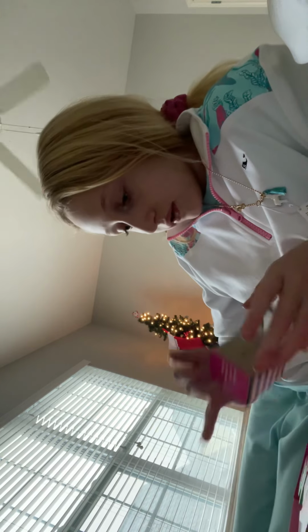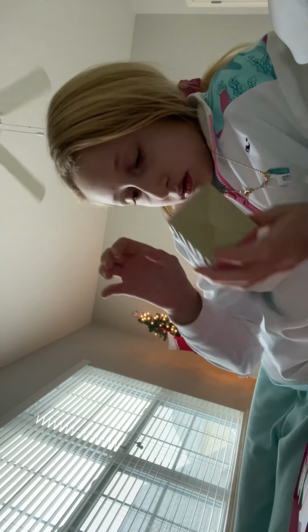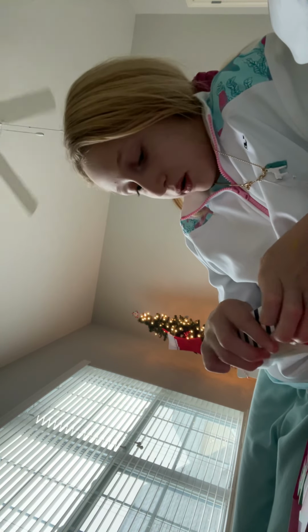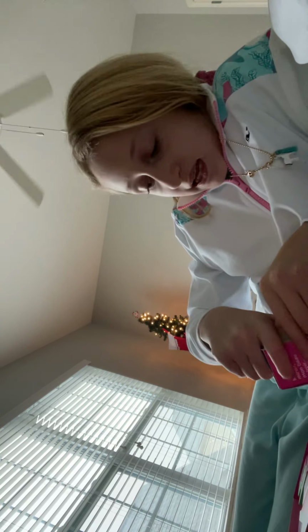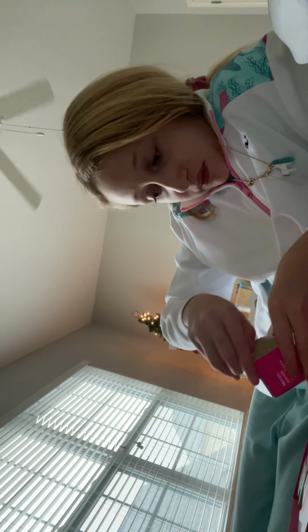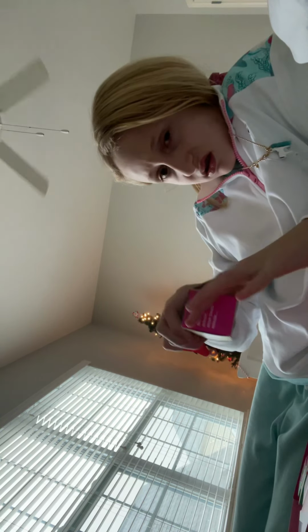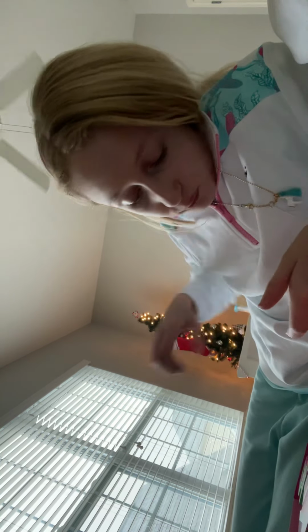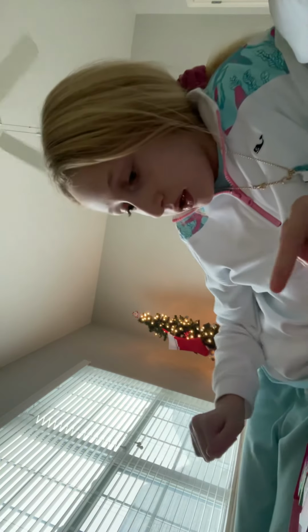11, 12. I believe I'm going to take my guess and guess it's one of those bath bombs. Am I correct? No, I'm incorrect. Definitely incorrect. I don't even know what this is. Cute. It's a Sephora to-go mirror, a little thing you just keep in your pocket.